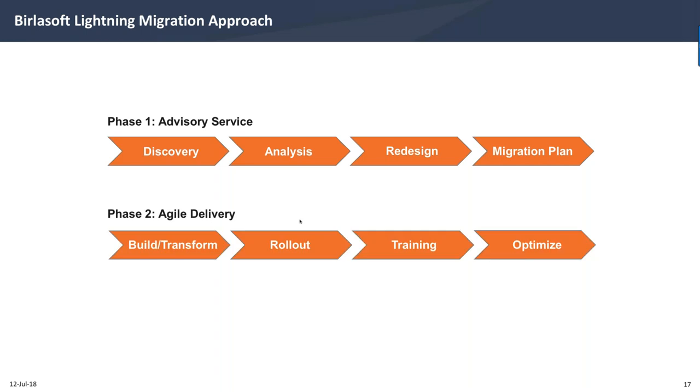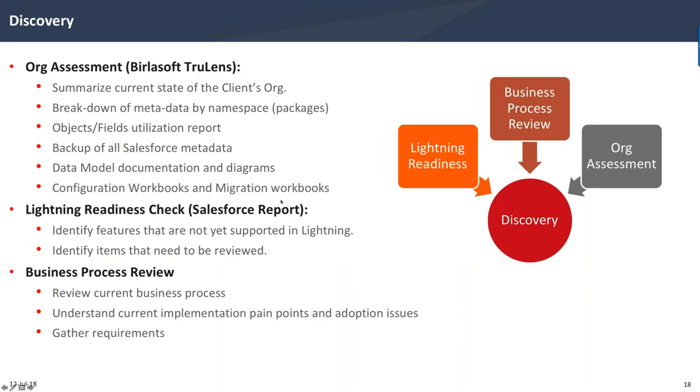And then phase two, which is another project, is actually implementing the things that we define in the migration plan, which starts with build and transform, rollout, training, and optimization, right? So this allows us to easily estimate for the advisory. And then once the advisory is completed, we can easily estimate for the delivery of that migration. So this two-phase approach is very useful.